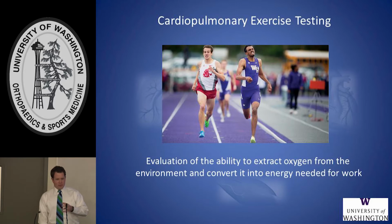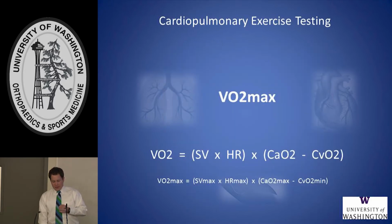But this is where it all comes back to: how do we take oxygen from our environment and convert it into the work that we're going to do? And this is the only equation I have in my talk. It's the Fick equation. Dr. Harmon, we're not going to talk about the citric acid cycle, the Krebs cycle, today, but I think it's important to look at this a little bit.